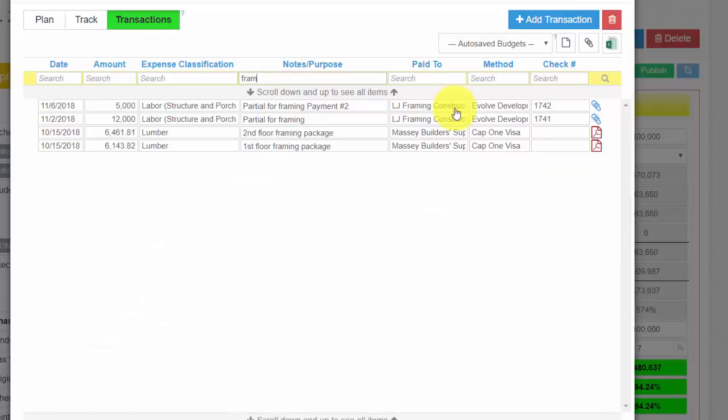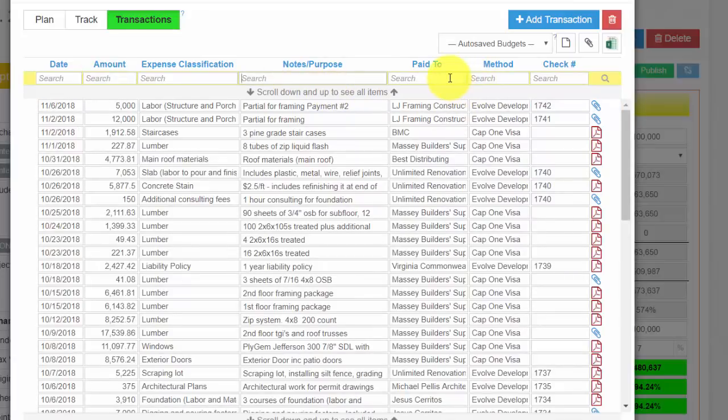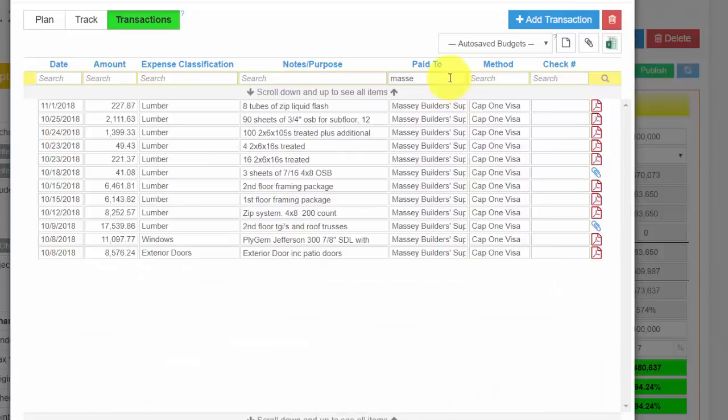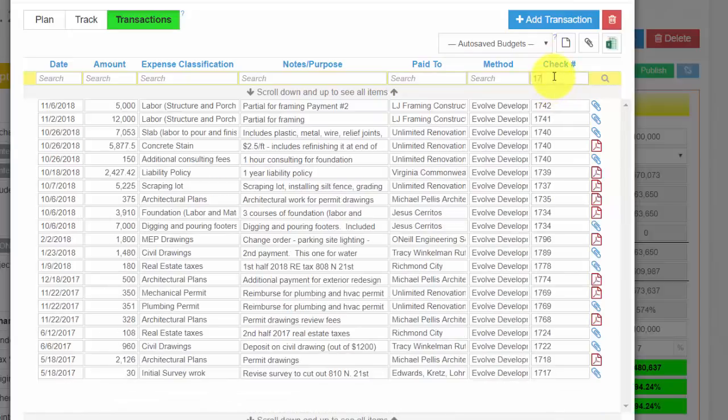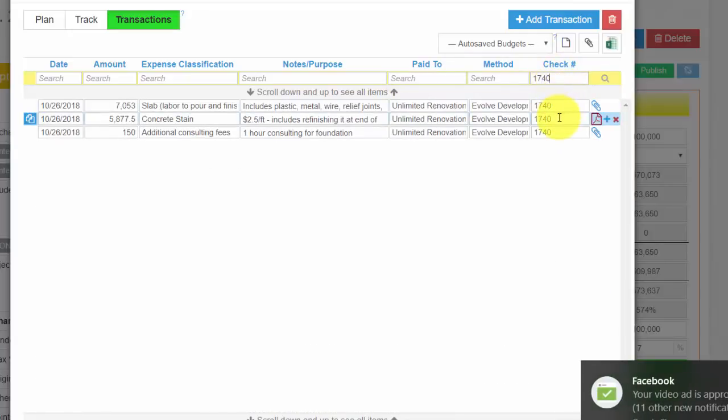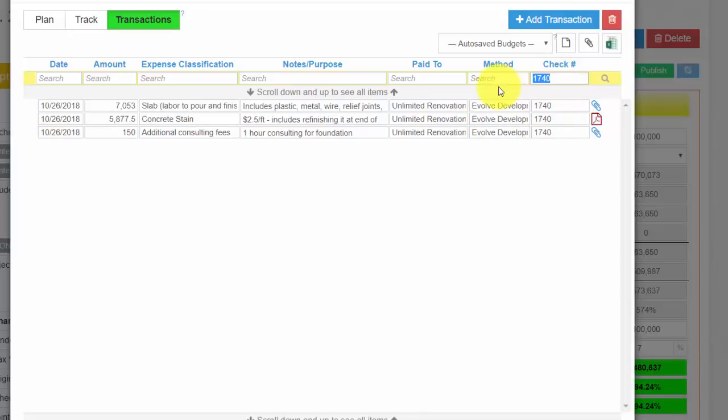Okay, what about all the transactions that I paid to my lumber supplier? Here are all the transactions that I paid to my lumber supplier. I can search by check. Hey, who did I write check number 1742? Okay, here are the 3 items that were paid with that check number. Pretty cool, right?